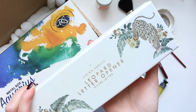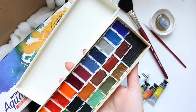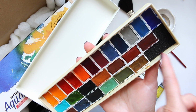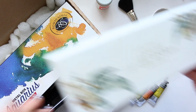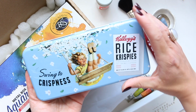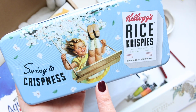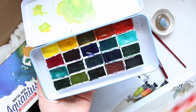So this is like a Laura Ashley letter opener box that I kept, and literally I would do this. I think I would be able to fit another 2 colors here, so one there and one here, which I should totally do. And then I have another way, or another palette. Oh, here we go. This is a cute one. So I found this tin on Amazon, Rice Krispies. Isn't she adorable? I love these sort of vintage cutesy illustrations, and this is how I'm keeping these.